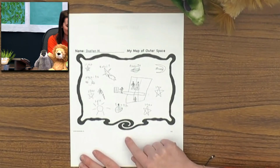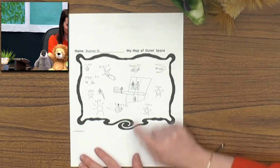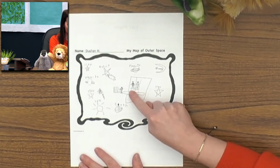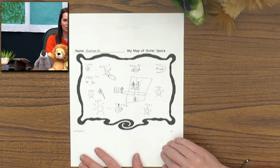Oh, you know what this is? I think this is the launching pad of the rocket. I see other astronauts and they go up the elevator and then walk out and get in the rocket, and then the rocket blasts off to outer space.